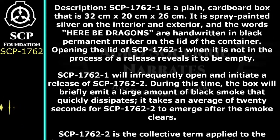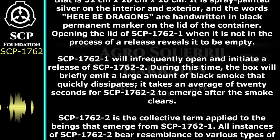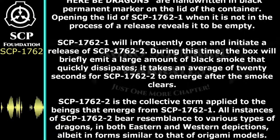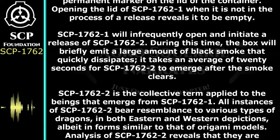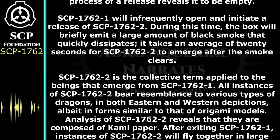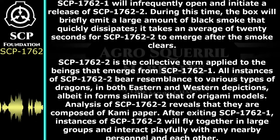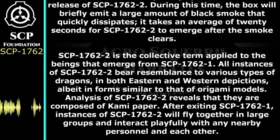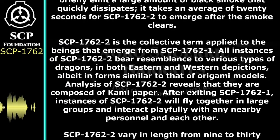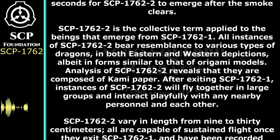SCP-1762-1 will infrequently open and initiate the release of SCP-1762-2. During this time, the box will briefly emit a large amount of black smoke that quickly dissipates. It takes an average of 20 seconds for SCP-1762-2 to emerge after the smoke clears. SCP-1762-2 is the collective term applied to the beings that emerge from SCP-1762-1. All instances of SCP-1762-2 bear a resemblance to various types of dragons, in both Western and Eastern depictions, albeit in forms similar to that of origami models. Analysis of SCP-1762-2 reveals that they are composed of comic paper.